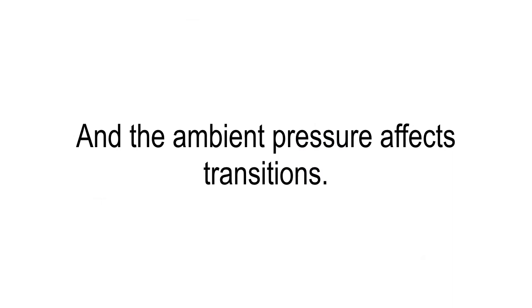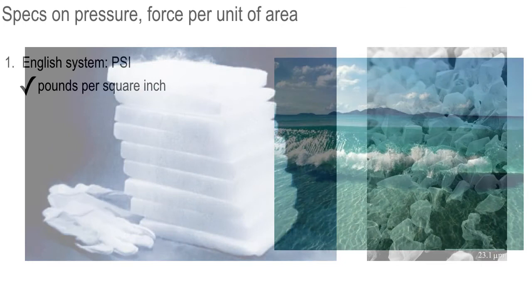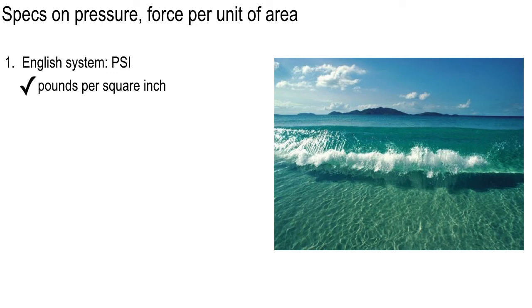Now, I want to talk about the ambient pressure effects on these phase transitions. And here's a picture of some dry ice. And dry ice can become wet ice, but only in high pressure environments. And so I want to talk a little bit about pressure, so this is a kind of new topic here. I want to talk about pressure so that you can get a handle on what dry ice does.